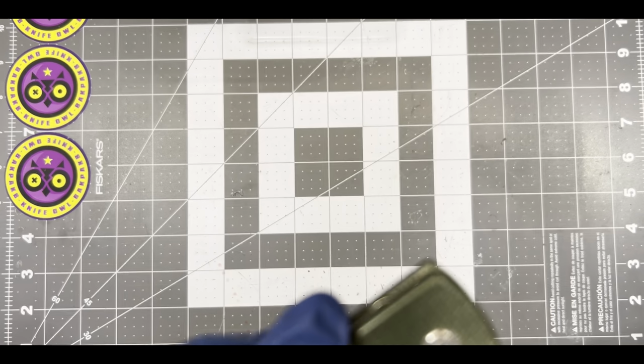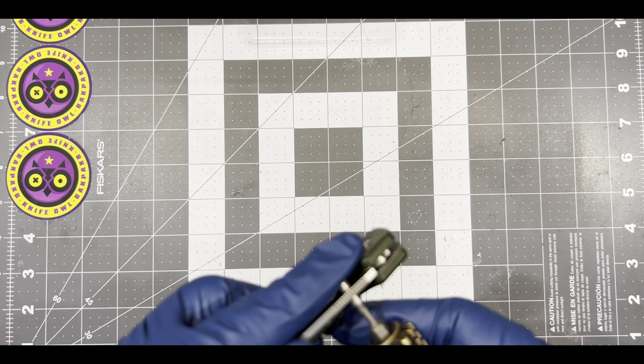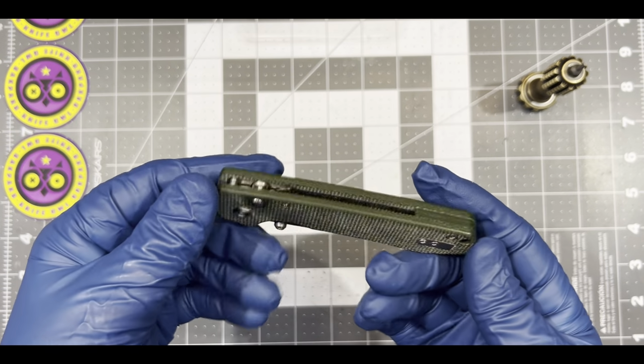Ooh, even gives you some tooling on the thumb stud if you wanted to change the thumb stud. And is that T8? That's T8 as well. So a lot of opportunities to use T8 around the knife here.